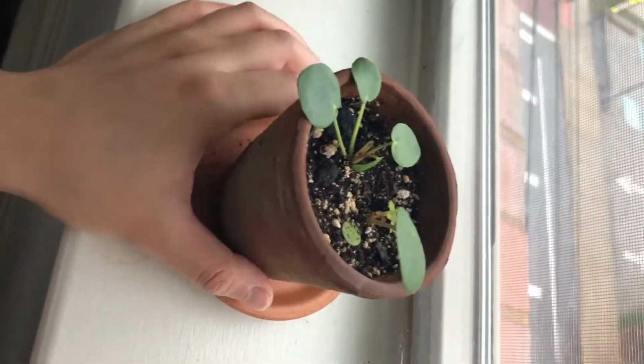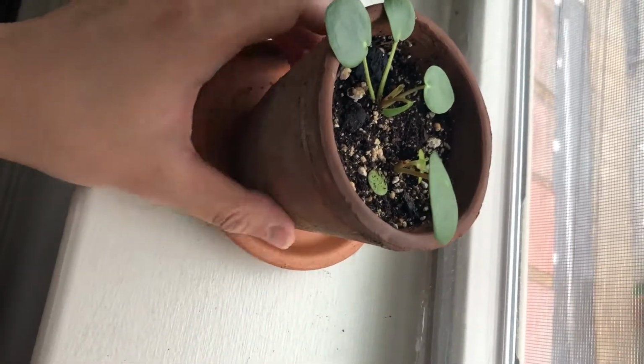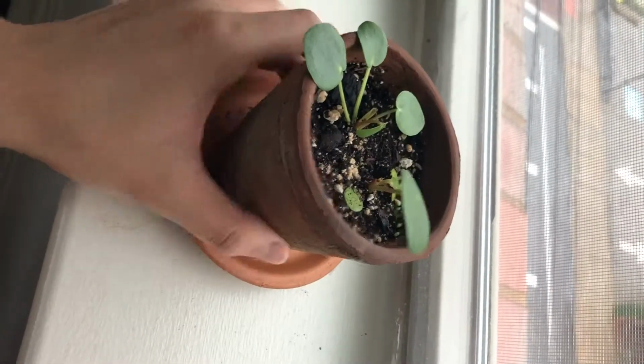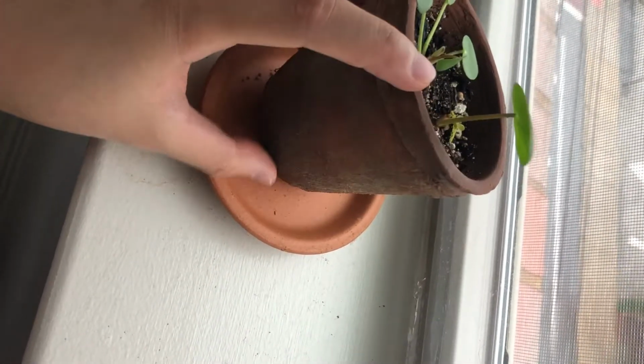I'm looking to give them away and see if anyone would take them, or sell them for like $5 together with the pot and the soil, because this pot is from Terrain and it's $3 for a terracotta pot that looks nothing special.